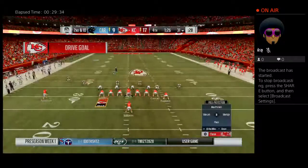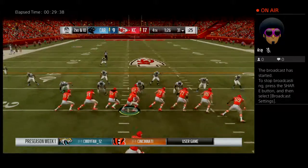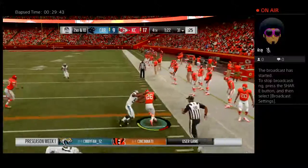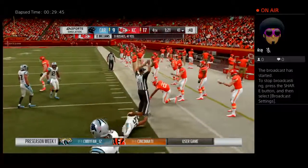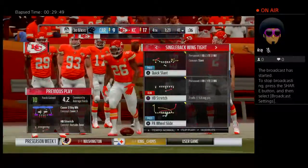Leopard. Watch it now, Barney. They run it again with Williams. That one good for 10 yards. And they'll be faced with a 3rd and inches.